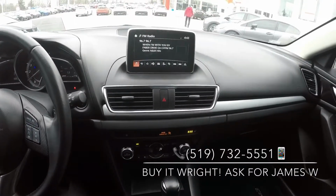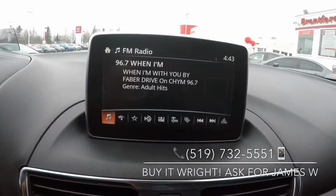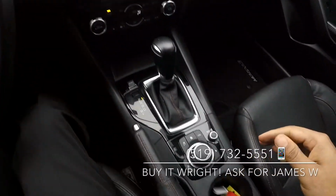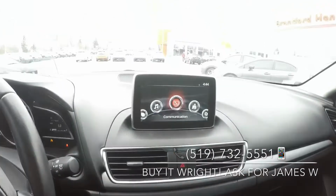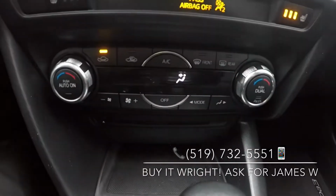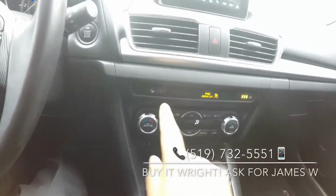On the dash, you have a very user-friendly setup. Nice gorgeous screen, that's your backup camera. All your media is controlled by the remote down here. You have a simple to use dual zone climate control setup. And you got heated seats.